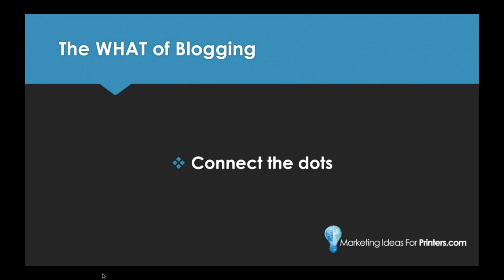So make sure that your blog matches your branding, and make sure that your blog connects to your website if your blog is not hosted on your website. You have to make those connections so that they can get from your blog to your website, from your website to your blog, and everything is working correctly there.